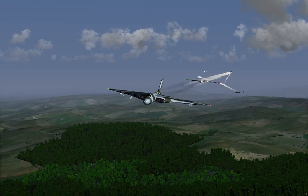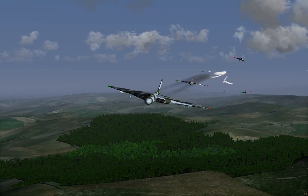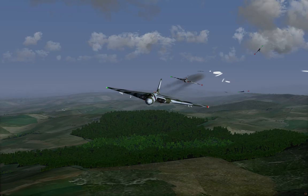Sorry. I remember when the tornado was the same way. I know, but the tornado was going to... It's next evolution as well.